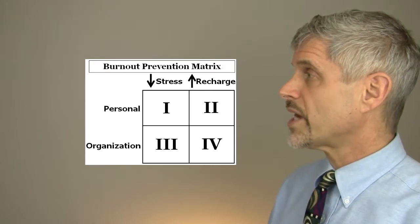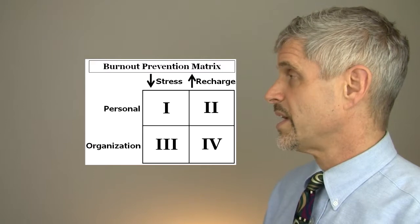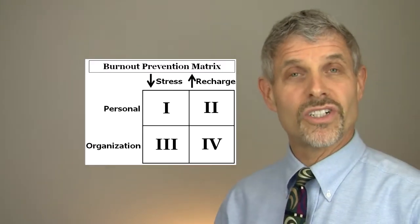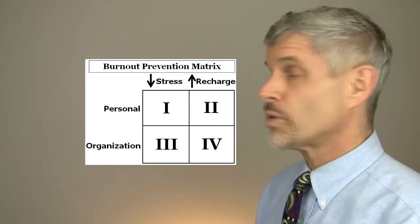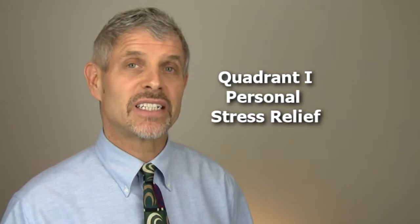As you can see across the top, there's two columns. One is lowering stress, and the second is increasing recharge. If you look, there are two rows. One is personal, one is organizational. Down below this video frame is a document that you can download that contains the entire matrix of 117 different stress relieving tools. Let's just go through a couple examples though from each quadrant so I can give you an idea of what I'm talking about. Ready? Great. Quadrant number one is personal stress relieving activities.